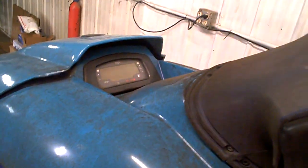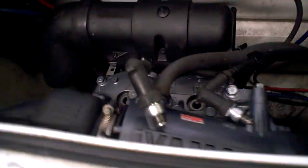Here it's got a 700 engine in it. The gauge does work. It's got 137 hours on it. It's got really good spark. It's just got a little compression. I'll turn it over here.